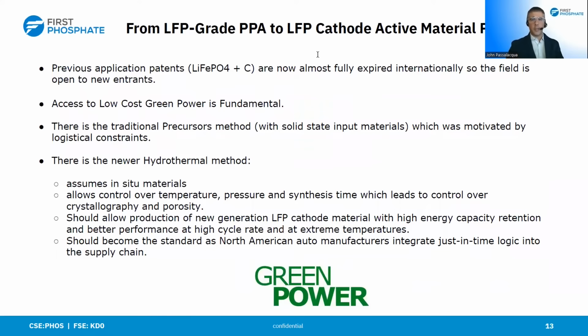So now, how do we get from LFP grade PPA to LFP cathode active material production? Well, we're kind of lucky because all the patents that were in place until about 2023 are almost all completely finished. So anybody entering the field does not have to pay any patent royalties. So that's great. But very important in making LFP cathode active material is green power. Green power is fundamental to making LFP cathode active material. So having a facility that's very close to hydroelectric or wind or solar electricity is important because that goes into your life cycle assessment, which determines your carbon footprint when you're making the LFP cathode active material. My company, First Phosphate, will have its LFP cathode active material facilities most likely in Quebec, together with partners. We have green energy in that area of the world, and that was a very important consideration.